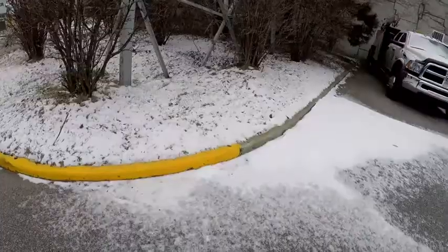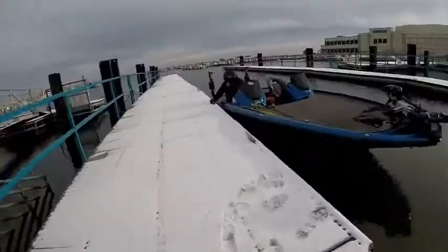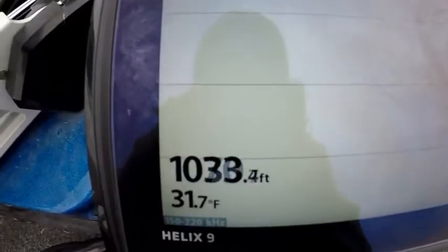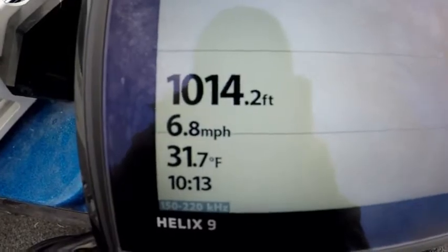But the good news is they're all out of the south, southwest. So he says we can get to some wind protected areas and catch some Great Lakes perch. So that's what we're off to today. But he might be a little nutty. What do you say, Jim Wheeler? Air temp is not even 32 degrees out.